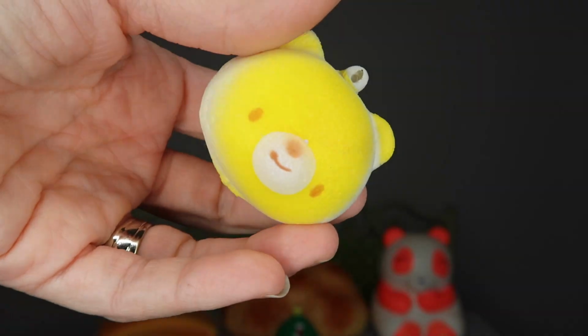Is this a licensed squishy? Yes. It is not. It's a bear. I got it right. Oh my gosh.